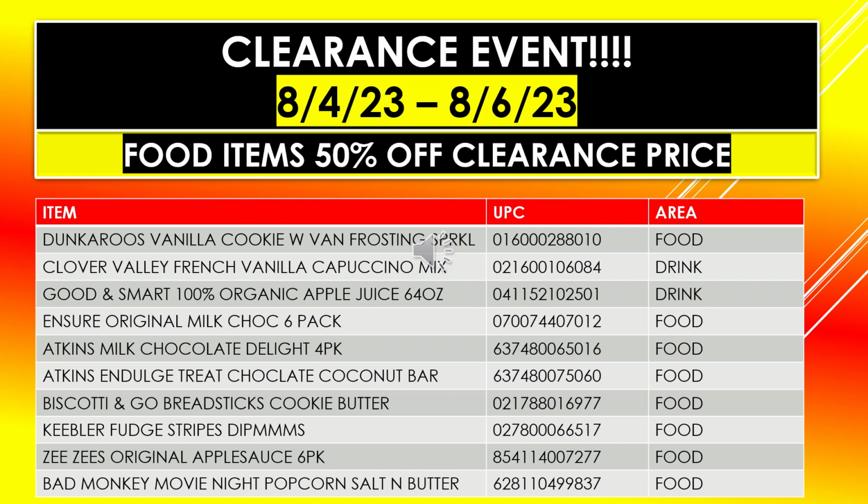The following food items will be an extra 50% off the clearance price. Dunkaroos vanilla cookie with vanilla frosting sprinkles. Clover Valley French vanilla cappuccino mix. Good and Smart 100% organic apple juice 64 ounce. Ensure original milk chocolate 6-pack, Atkins Milk Chocolate Delight 4-pack, Atkins Indulge Treat Chocolate Coconut Bar, Biscotti and Go Breadsticks Cookie Butter, Keebler Fudge Stripes Dip'ems, ZZ's Original Applesauce 6-pack, Bad Monkey Movie Night Popcorn Salt and Butter.